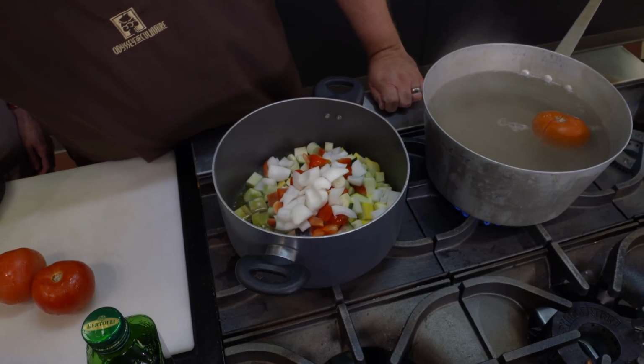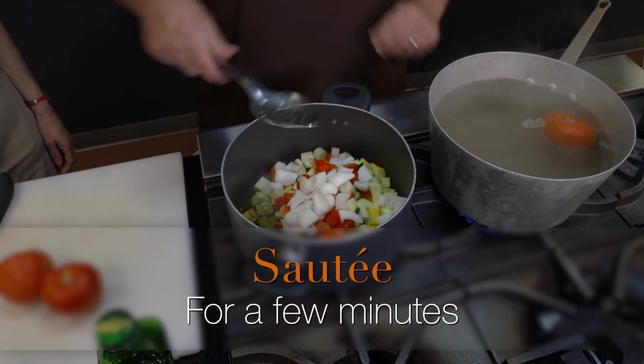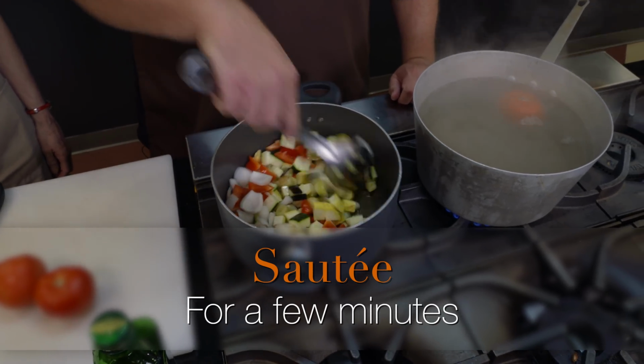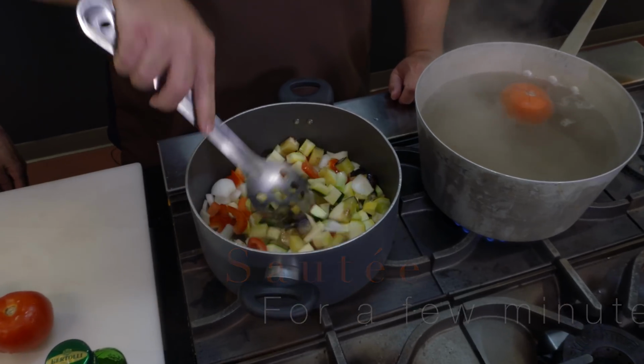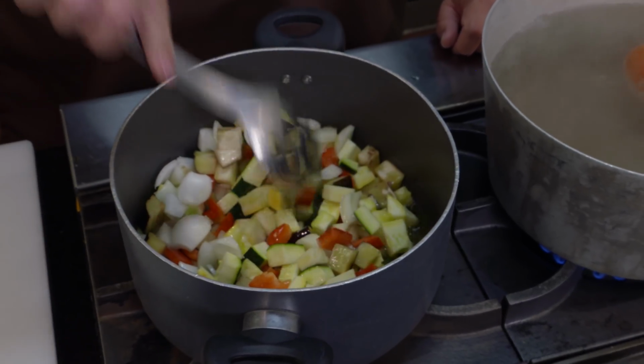Okay. And then I'm going to let these saute up for a little bit by themselves because it's going to take these vegetables a lot longer to stew down and get soft to the consistency that I want than the tomatoes.